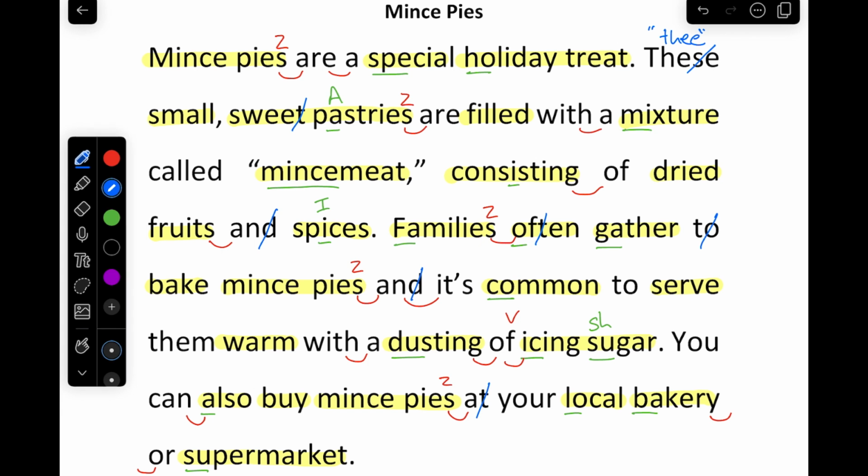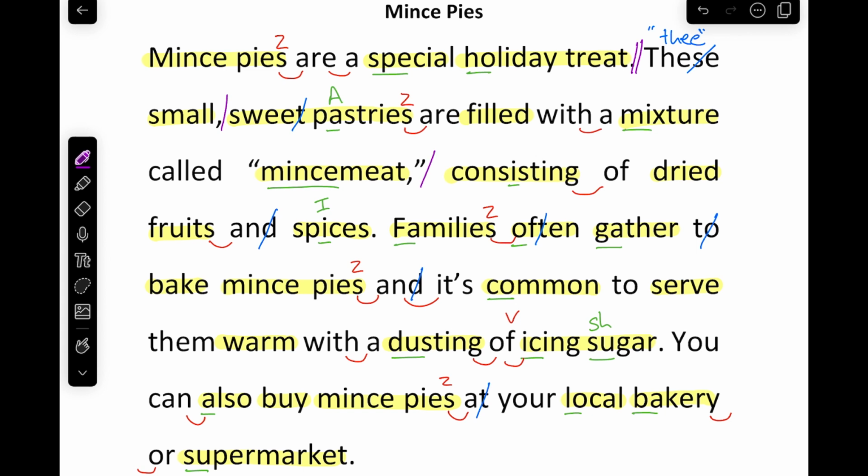The last thing we're going to look at here is a little reminder about where to pause. So these are at commas and full stops. Mince pies are a special holiday treat. These small sweet pastries are filled with a mixture called mincemeat, consisting of dried fruits and spices. Families often gather to bake mince pies, and it's common to serve them warm with a dusting of sugar. You can also buy mince pies at your local bakery or supermarket.